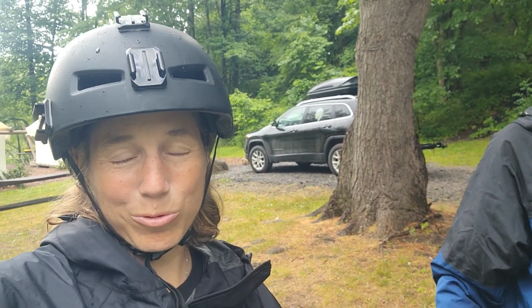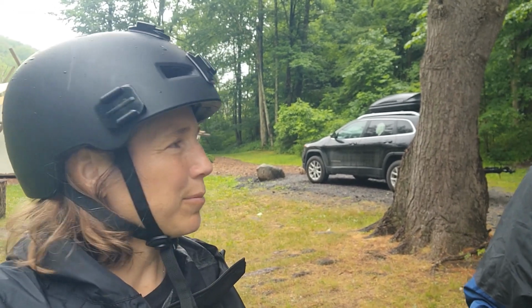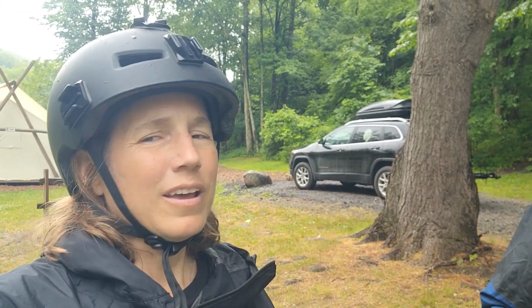All right, we are ready to go on our bike ride. The rain slowed down, day one on the bike ride. So we're only gonna do about maybe 15 out, 15 back in, because it's pretty late today. What time is it, like around 3 maybe? Something like that. And I still got to make dinner. I'm going to make Ben's steak.